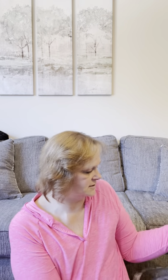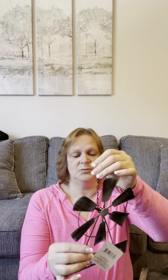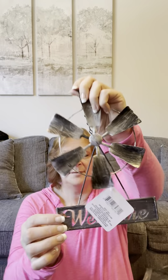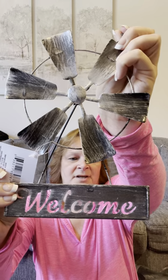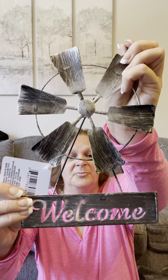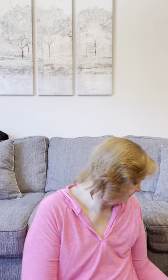Oh my goodness, it's already 25 minutes and I'm still rambling on. I apologize. I'll try to go a little quicker. I got this windmill at Walmart. I mean, at Dollar Tree. It says welcome on it. Probably end up taking it apart, but we'll see. Could keep it whole. Who knows?